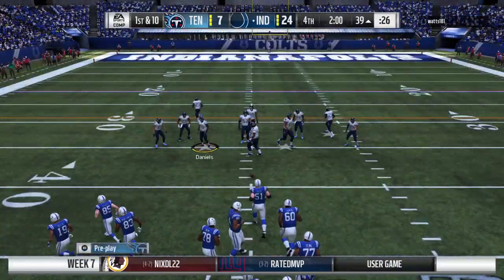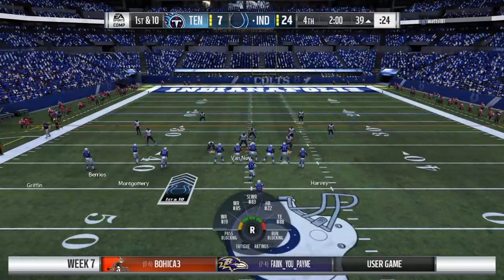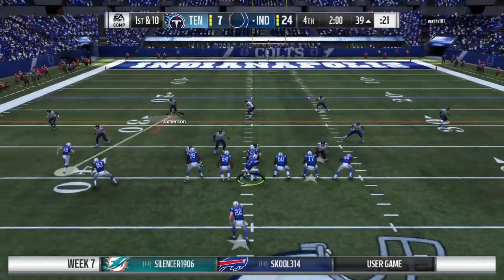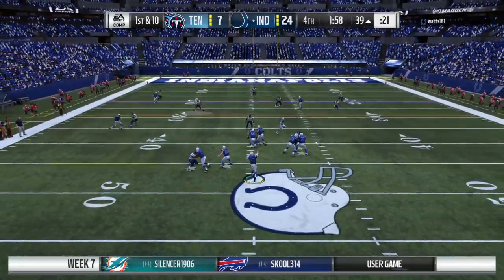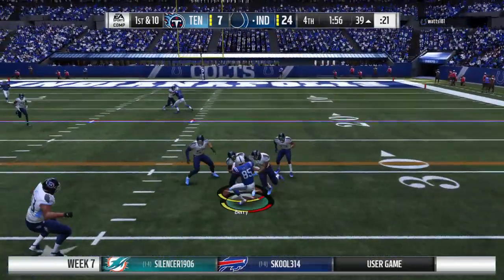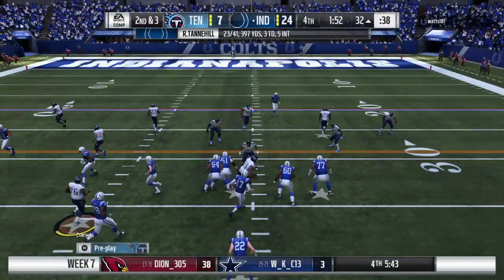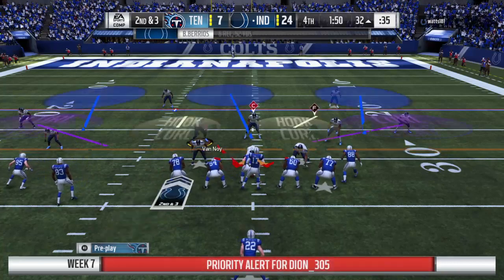And not totally home free yet, but it's looking good as they come up 1st and 10. Now a first down throw, Tannehill. Over the middle, he gets it to Barrios. And he gets it down to the 32. 7 yards, the pickup on the pitch and catch.